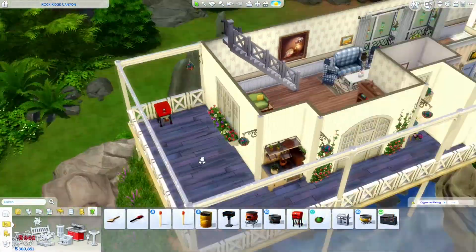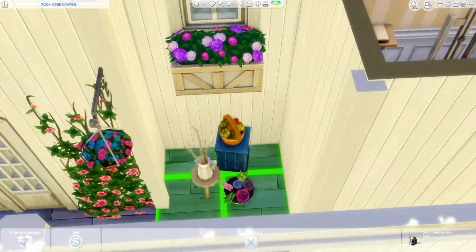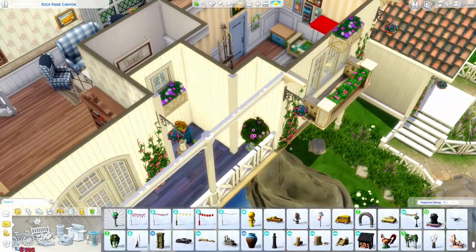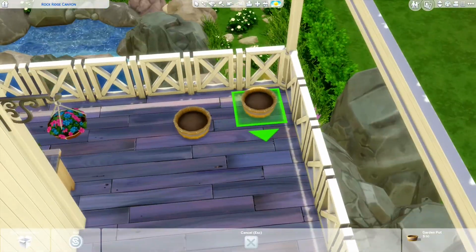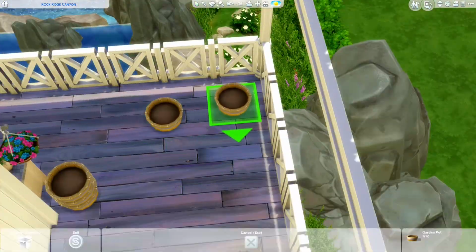And I'm going to start working on the family balcony, where there is a barbecue, a place to eat, and just some general clutter and aesthetic stuff. There's some gardening stuff, there'll be some plant pots, things like that. I think I have a flower arranging table, but that will be up on the parents' private balcony, because that's just more what they're into.